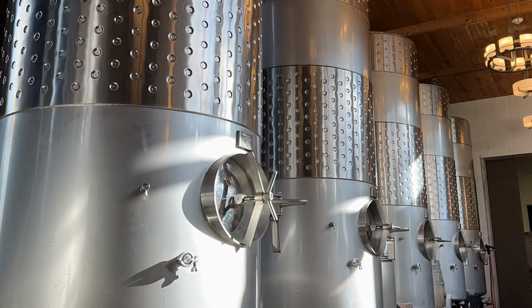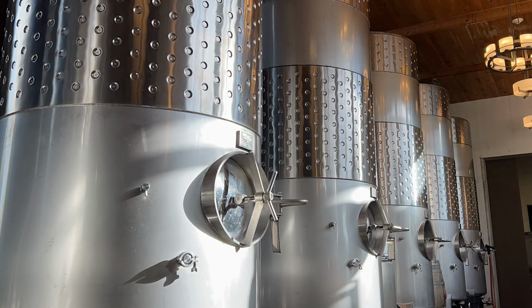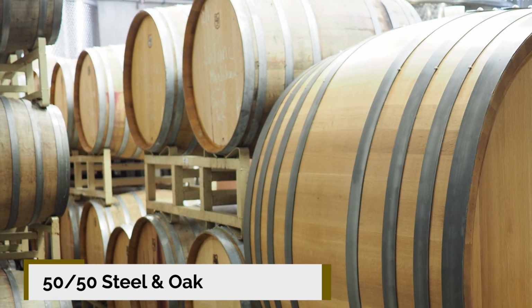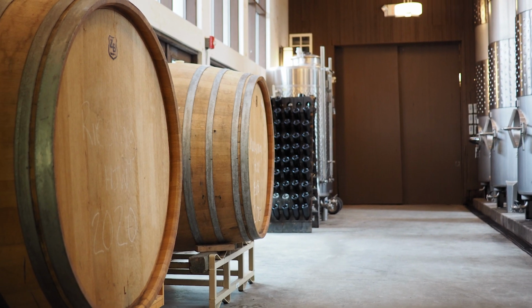Aging wise, we then put the wines into a combination of stainless steel and neutral wood. This vintage, the layout is about 50% stainless and 50% neutral oak.